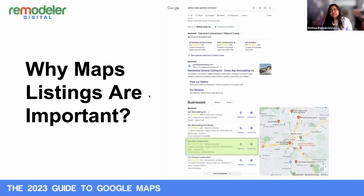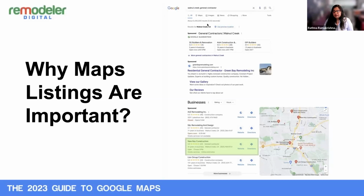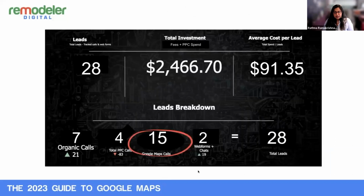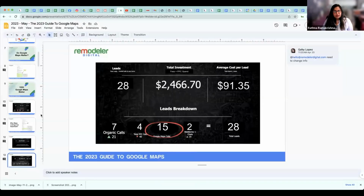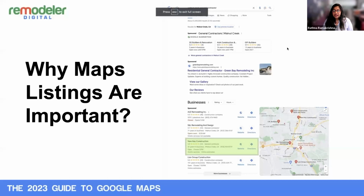So I'm giving you an example of a Walnut Creek, California contractor, New Key Construction, who is my client. I searched for Walnut Creek general contractor. Here they are at number 2. Why are they number 2? It's because, sorry, my mouse is being sensitive here. They don't have adequate reviews. The contractor is not very inclined to ask his clients for reviews. He thinks that it's something that should happen organically.